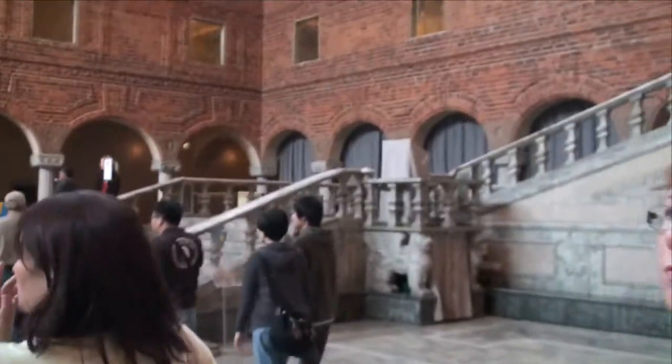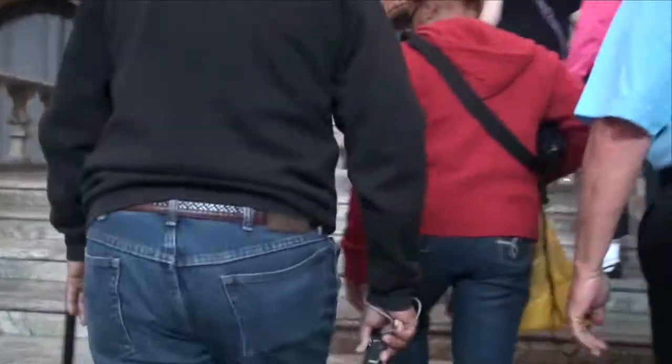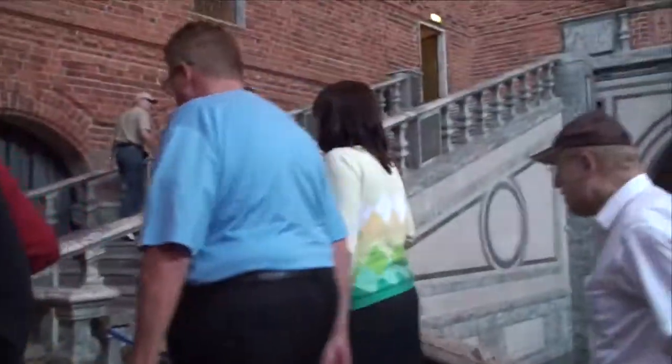Okay, this is the Blue Hall where the Nobel dinner is. And that's the staircase, apparently, where all their speeches and things are done. It's quite a nice ceiling. Apparently everyone knows this staircase because it's on TV, but I can't remember ever seeing it. Apparently the staircase is made so you don't trip up and fall down. It's been sideways though, not down.